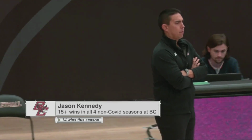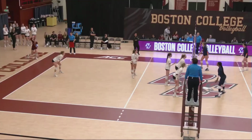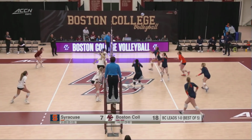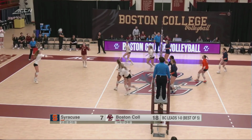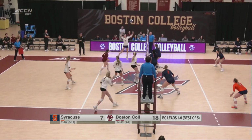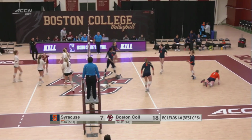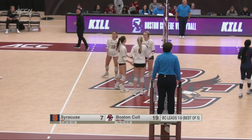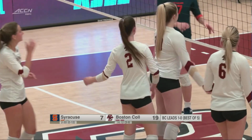See Jason Kennedy looking for his 15th win. It would be yet another full regular season of 15-plus wins for the 6th-year head coach. Out of the timeout, they try that slide again. It was Minyard who got a piece, and then Schroeder puts it away. First kill of the set for Schroeder, 5th overall.